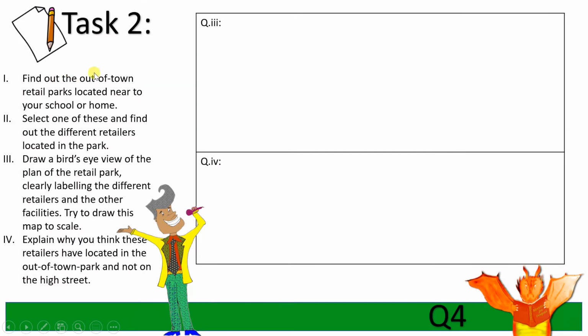Task 2, find out the out of town retail parks located near to your school or home. So that can be locally or it can be where you live. Part 2, select one of these and find out the different retailers located in the park. So for this you'll probably need Google Maps, and you probably need to look at it on satellite view so you can look at all the other different retailers, logos and names of buildings.